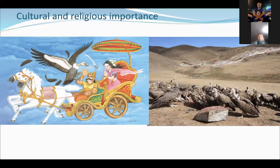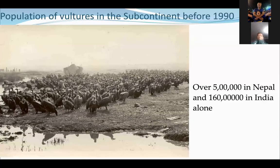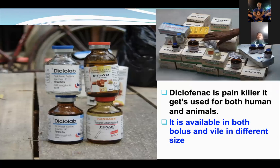There is also religious and cultural importance of vultures. Next one. The population of vultures in the subcontinent before 1990 was over 5 lakhs in Nepal and more than 16 crores in India alone. Next one, please.